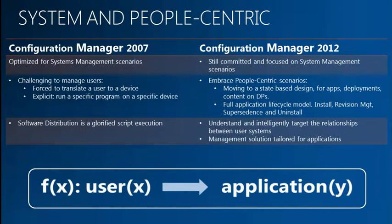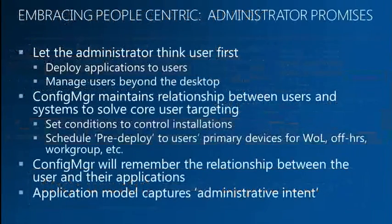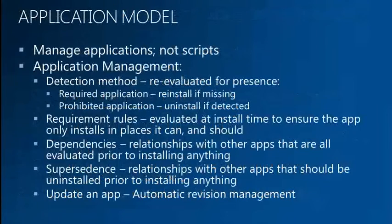If you think about app management and the feature set, we have install, we have uninstall, we've got supersedence, you can define dependencies. You're going to see some presentations on this week, but it's a very, very rich system for deploying software. But understanding the relationship between users and devices is key for that. So I basically just talked about all these things, so I'll move to the next slide.